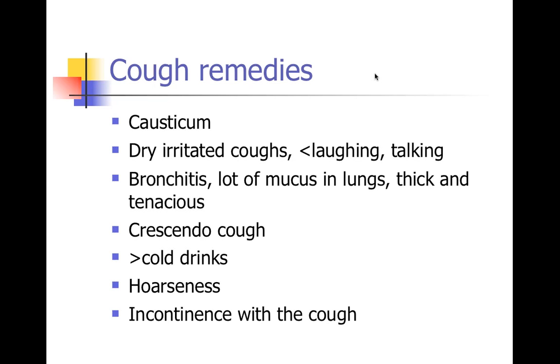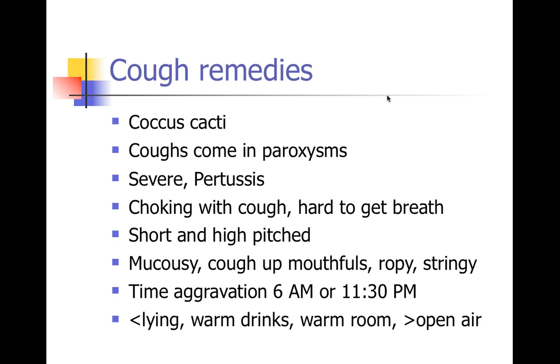Ameliorated by cold drinks, hoarseness, and there was a question about singers. Well, Causticum is also a big remedy for speakers and singers. So just don't think it's only Argentum nitricum. Causticum could be the remedy. Incontinence with the cough. Coughing so hard you're losing your urine. So the crescendo cough, a cough aggravated by laughing or talking, and incontinence. So there's a lot of really good, juicy peculiars here with Causticum to help you think of that remedy.